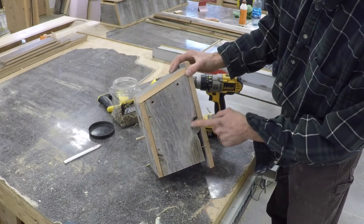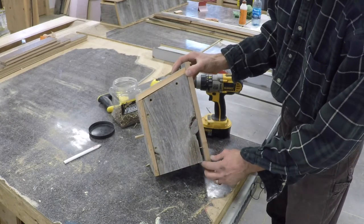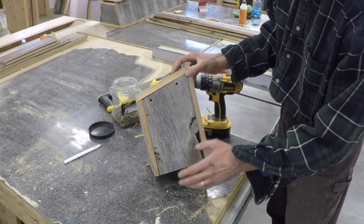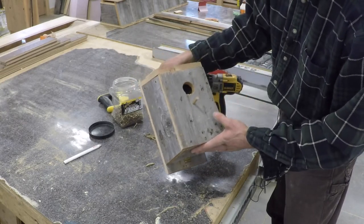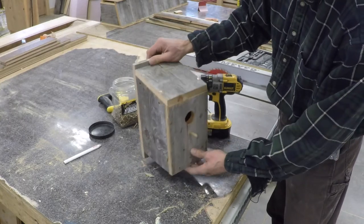You can see here, we're using some wood that's not the best. Again, it's salvaged. I've got air that can get in here. That's okay with me, that's fine. They're not gonna complain. So this box is ready to go into the field. Good luck with your own projects at home.